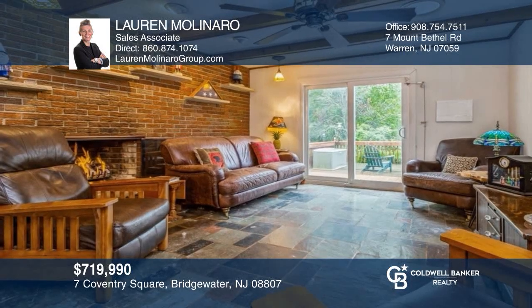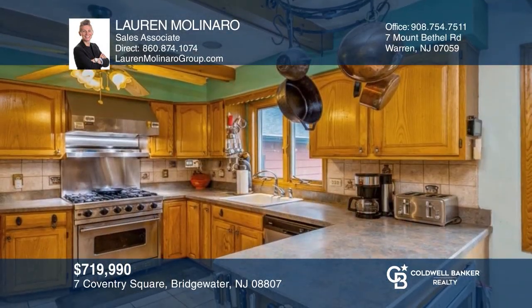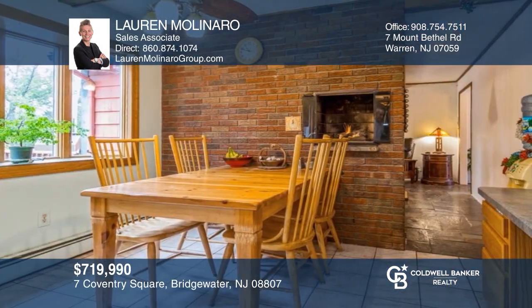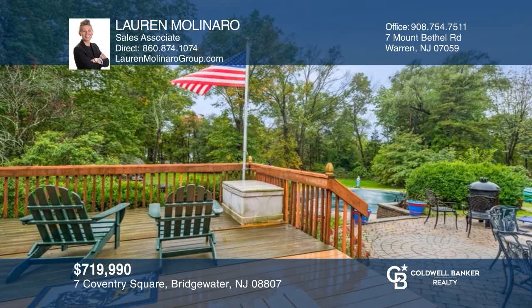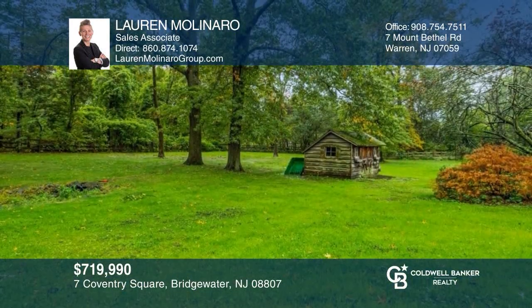This spacious 5-bedroom, 3.5-bath, custom-built ranch has a family room, two gas fireplaces, a kitchen with breakfast nook, two primary suites, a full basement, and a serene backyard with a multi-tiered deck and patio wired for sound, a hot tub, a heated in-ground pool, and a large plush grass area. Check it out today with Lauren Millonero.